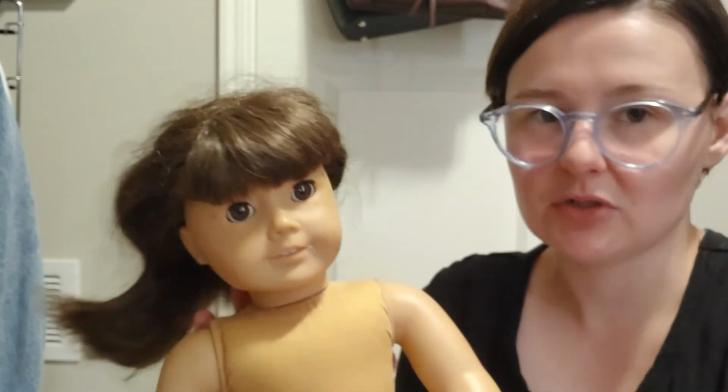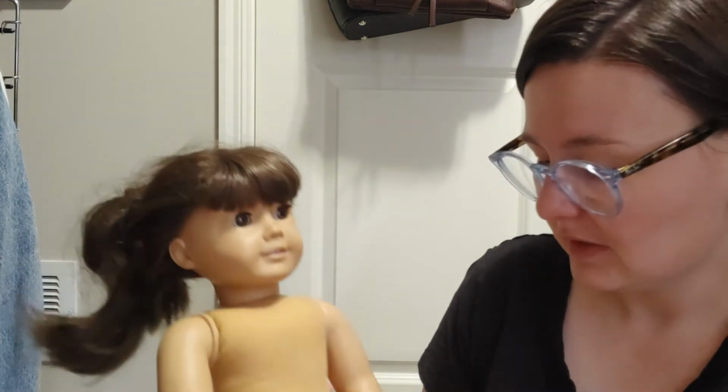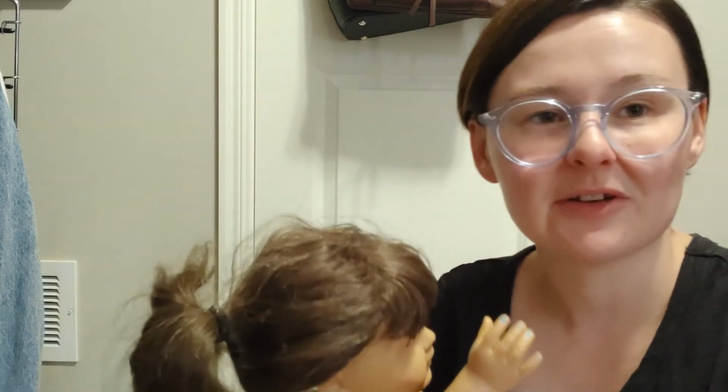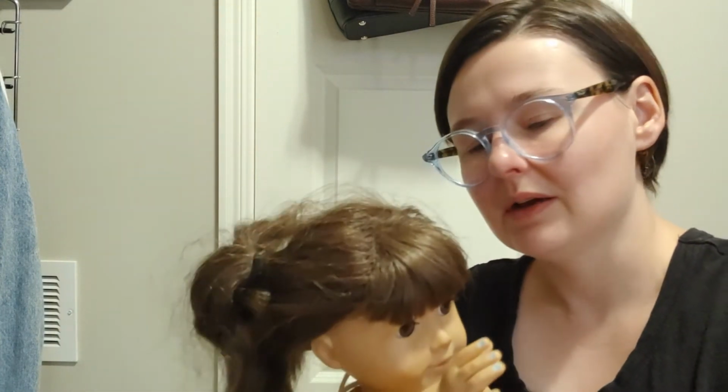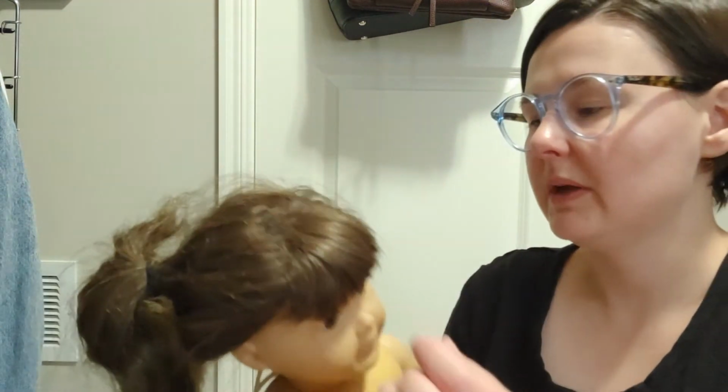She's mostly just dirty. Really, I would say the biggest thing that is wrong with these dolls is that they've just been played with for years and years and years. And if any of you have kids, you know that kids are not always the most gentle with their toys. And then obviously remove her finger paint as well.